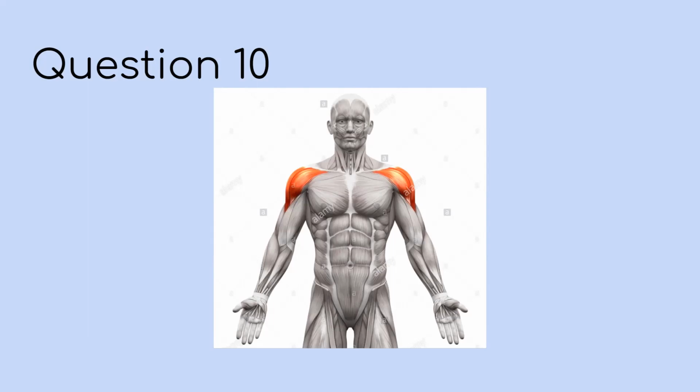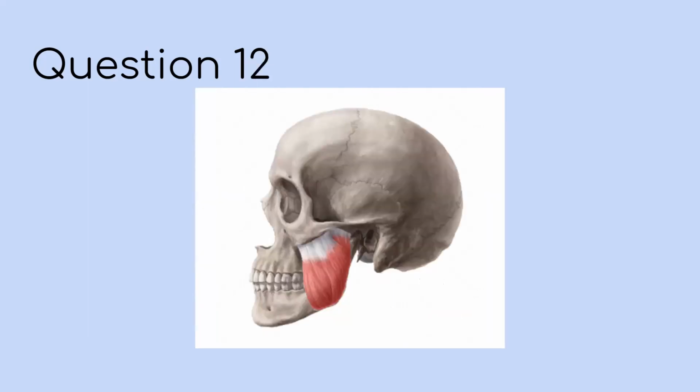You see the leaderboard. Next question. Which muscle is shown? This is one of the harder ones, I would say, because the face muscles can be hard to remember.